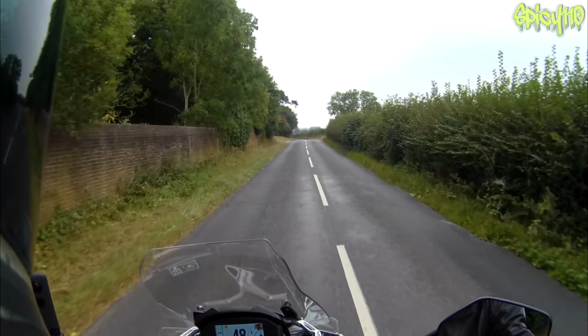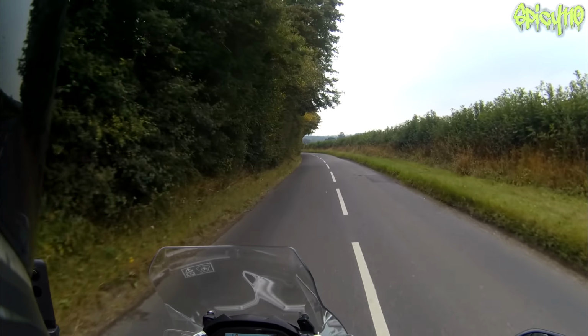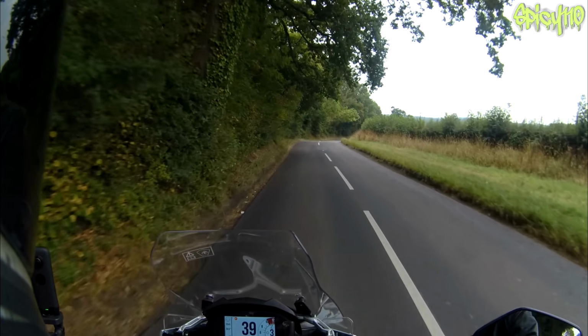It's definitely got a very commanding position. You are higher than everyone else around you. You can see very clearly off of this bike. Well, at my height anyway. I mean, if I was shorter, it would be quite different, I'm sure.